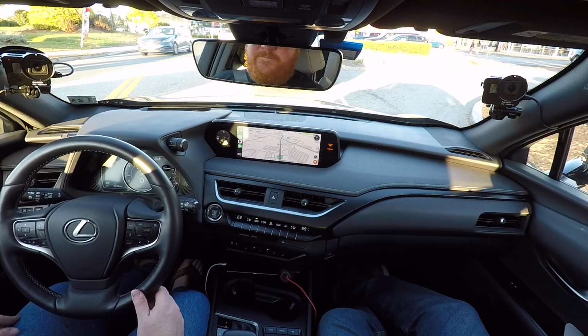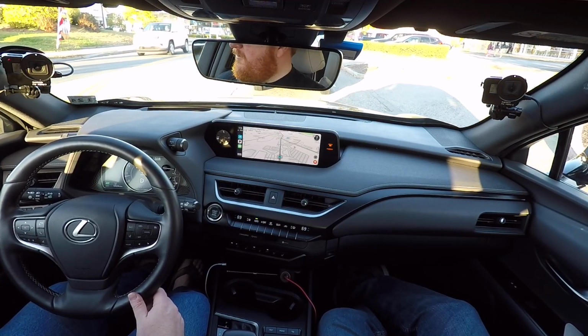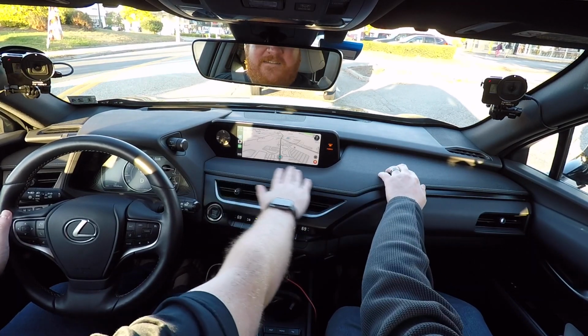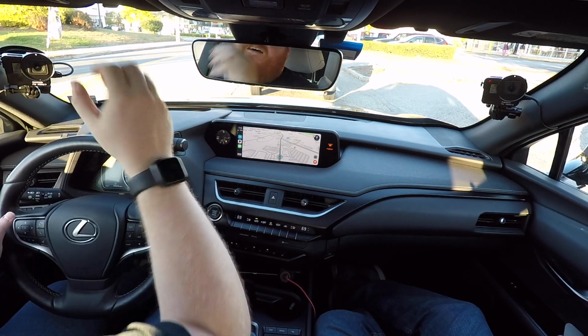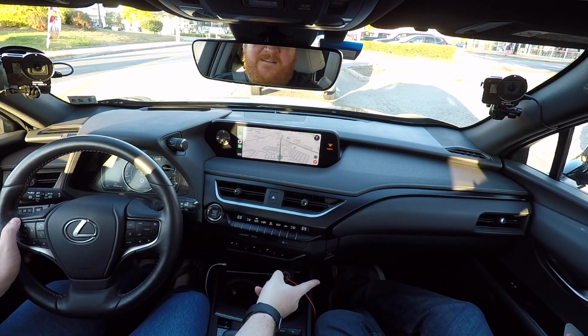We complained about this in the ES. You have the sharp edge on the door, which is not as bad, but it's also not as wide. So my arm doesn't sit up there quite as good as it could. Yeah, and the materials here are not what I would expect from a Lexus. The door isn't great, but up here, this is really nice. Yeah, I do like that. I like this bit, and you got the stitching. That's really pretty.